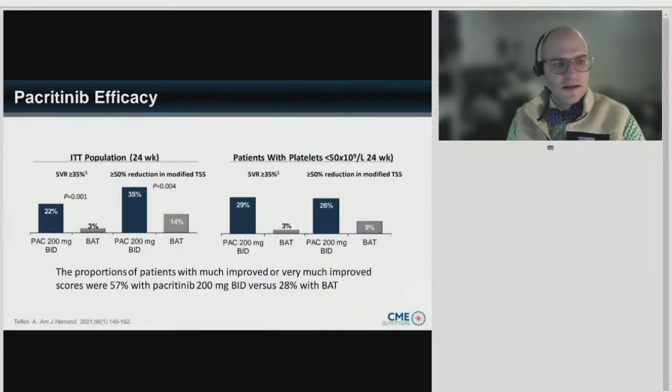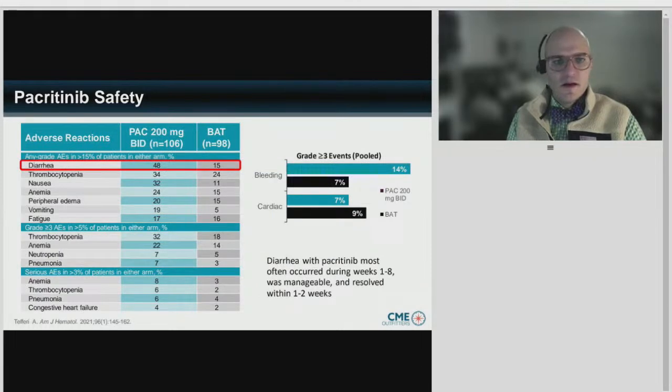But despite that, we did see significant spleen volume reductions, both in the intention-to-treat population, again patients with platelet counts less than 100,000, as well as the severely thrombocytopenic. And we were able to deliver this drug relatively safely in this study, but also due to pacritinib's off-target effect, if you will, on FLT3, we do see the GI side effects as well.